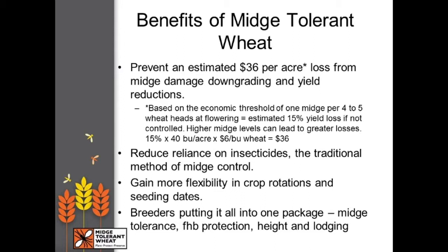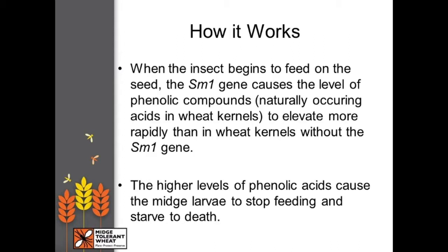And so great steps forward, and now we're seeing the plant breeders like Santosh and the others putting all of these traits into one package. So they've got midge tolerance, they're adding improved fusarium tolerance, shorter, stronger straw. So all of these things coming together so that you're not having to give up one trait to get another. So all that to say that it's an important trait that just adds value across the board, and we want to do what we can to protect it.